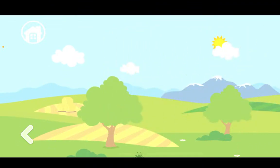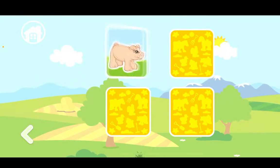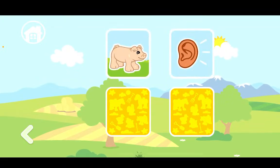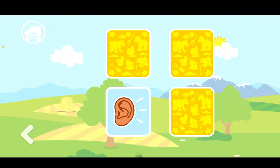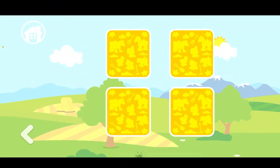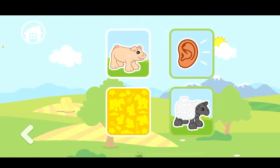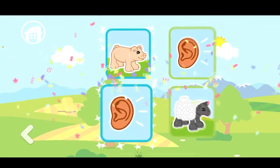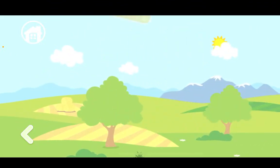What's next? More four cards. Let's see. Pig. Oh, it's a sound of goat. Quink, quink. This is a sound from pig. And this is sheep. Okay. This is the sound of sheep. And this is sheep. This is pig. And this is the sound of pig. Yeah. And one more cards.